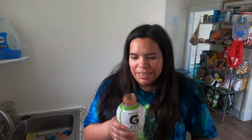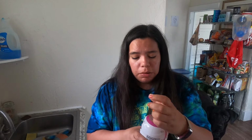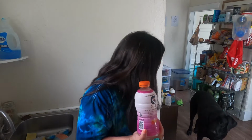So. This one is the cherry lime. I love cherry limeade from Sonic, so. Tastes like cherry lime. Citrus berry. That one's good. Berry. I don't really taste citrusy, but it's a picture of a raspberry and an orange, but it tastes mostly like berry. There you go, bud.